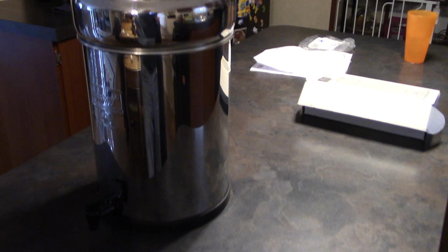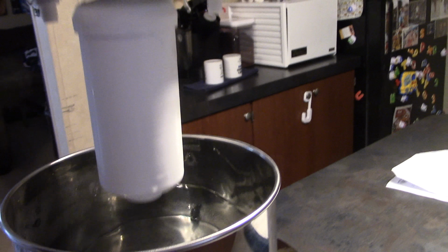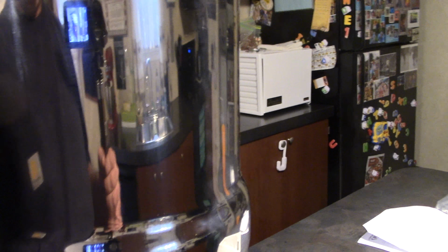Now we also have on here, see if I can pick this up with one hand, the arsenic and the lead filters. I went ahead and sprung for those. Those things are 50 or 60 bucks. But they're really good at filtering out a lot of just extra contaminants.